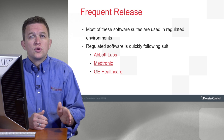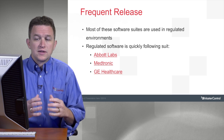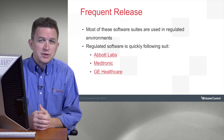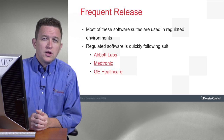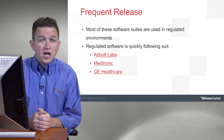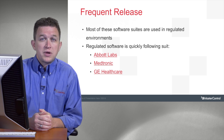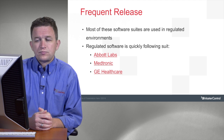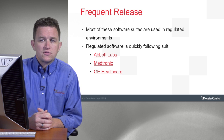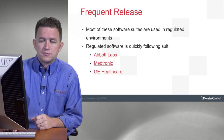As far as regulated software or regulated companies specifically, I have 3 examples right here. And the list of regulated companies that are moving to a more agile development methodology is growing. First is Abbott Labs and Medtronic, first 2. They are moving towards more frequent release and agile development of their medical devices. GE Healthcare is using frequent release and agile development for pacemaker software, among other things. And here, they have some examples. You can do a Google search and find them and see their studies and results from moving to this development methodology.